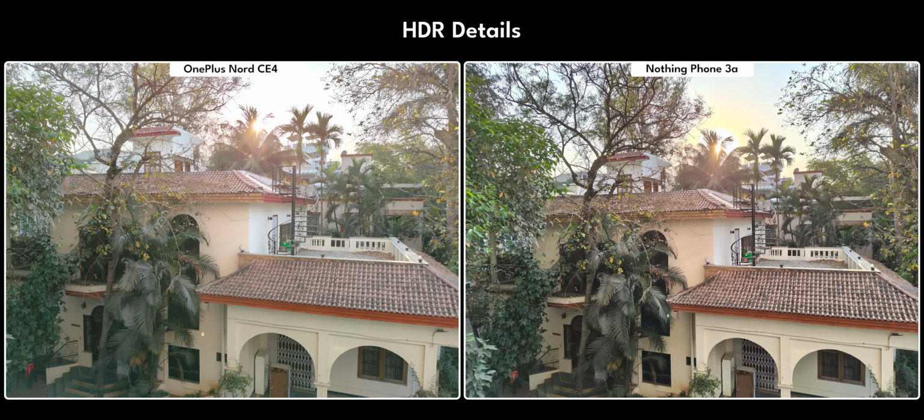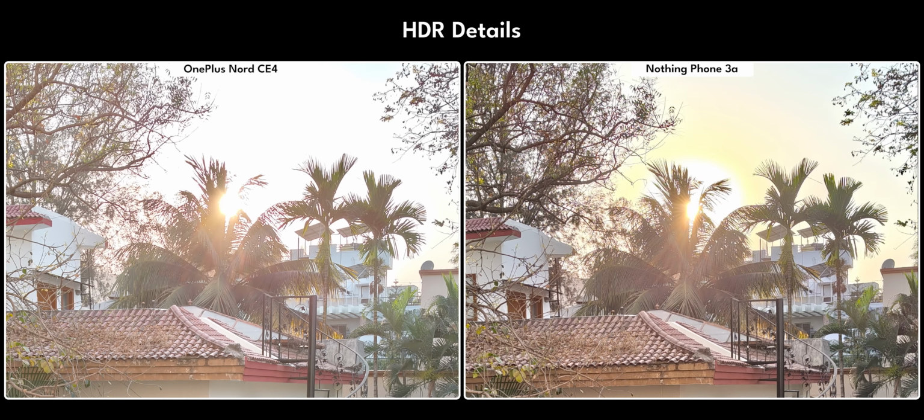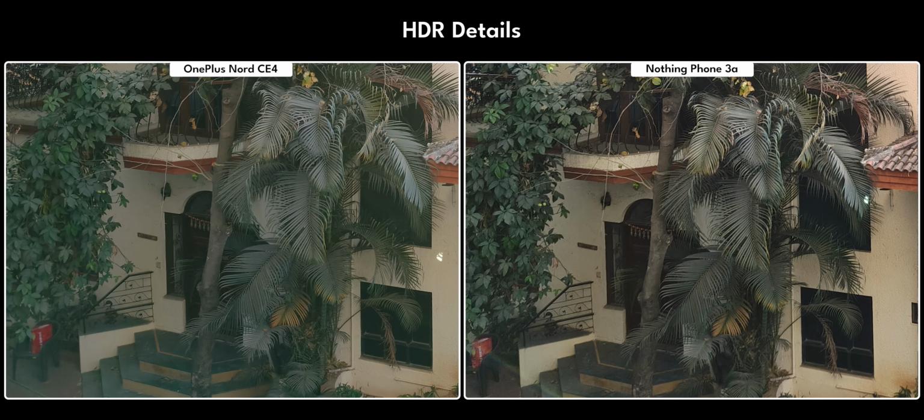Now, HDR performance was improved on the Phone 3A Pro. It is also improved on the Phone 3A. Comparing the HDR samples with OnePlus, you can clearly tell that Nothing's HDR performance is better with more details in the highlights and the shadows and far less noise as well. But the Phone 3A has that same problem which plagues a lot of mid-range phones, and that is the fact that if you're shooting people against the light, then there is a lot of HDR bloom around the face, which definitely can be reduced with algorithm upgrades.